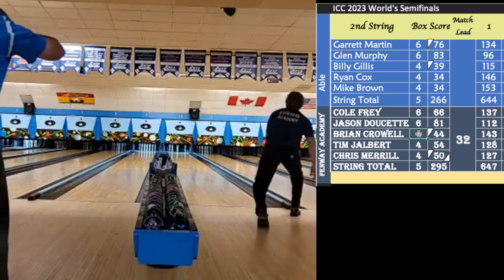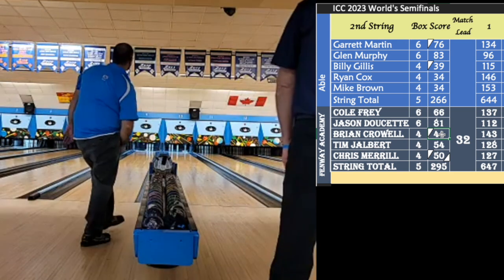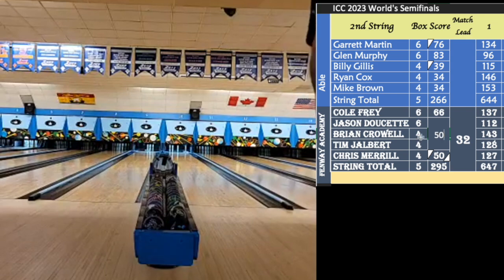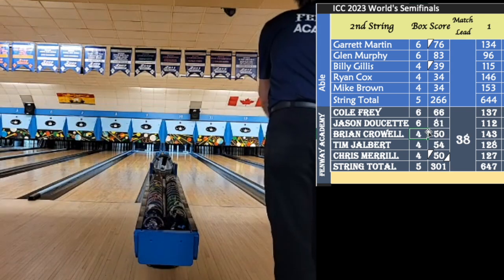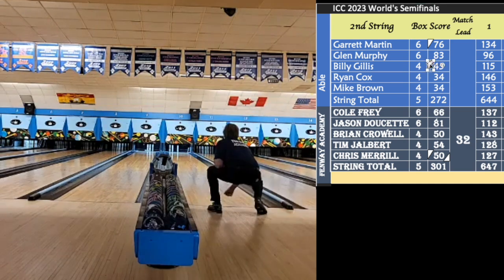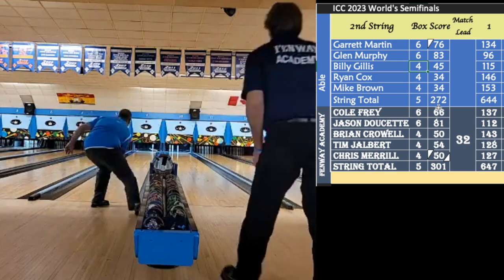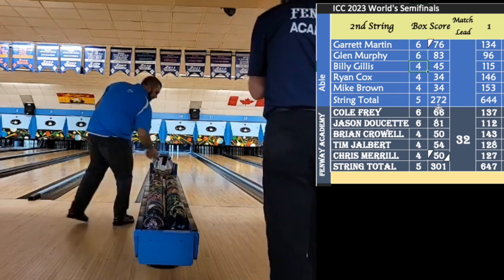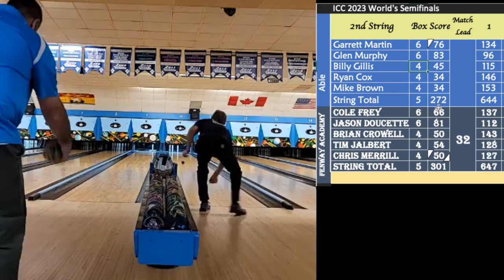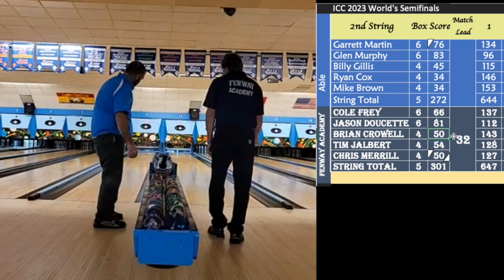Crowell finds the head, but doesn't much there. Yeah, buddy. Come on. Come back up this way, baby. Tries the right side. Good try. Try, Billy. Big pin down there now. Get that. Crowell is Mr. Big Pins. Right up, baby. Right back in there, man. Come on. 1-10, baby.